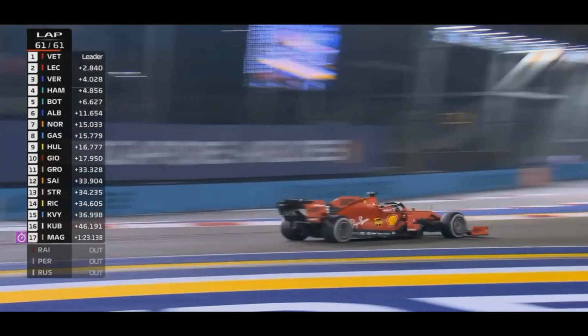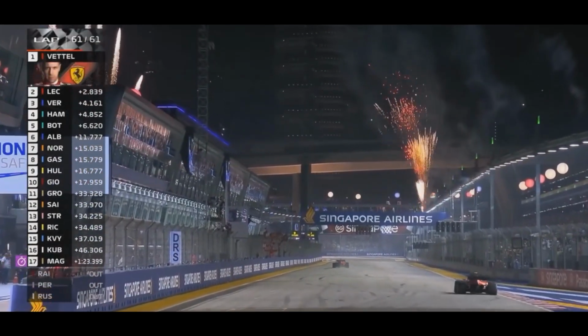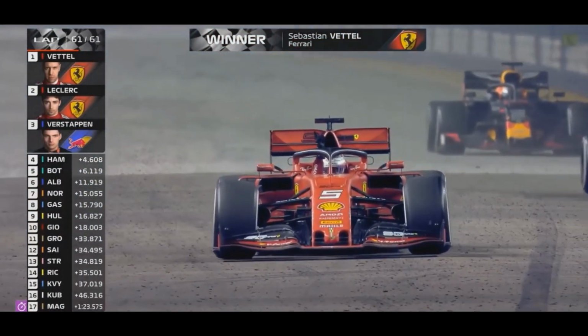For the first time in 2019, Sebastian Vettel takes the checkered flag and wins the Singapore Grand Prix. And a win that, unlike in Canada, will stand this time around.